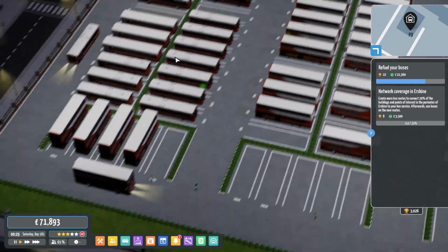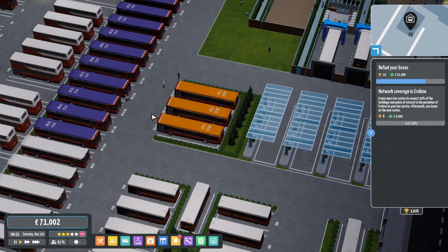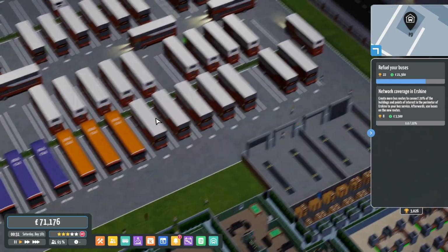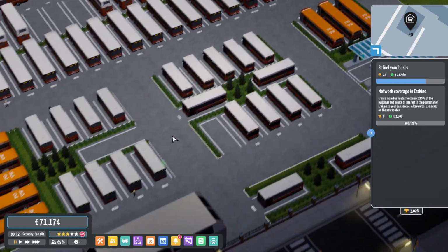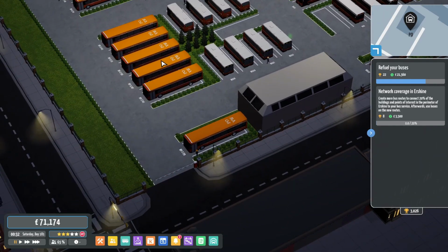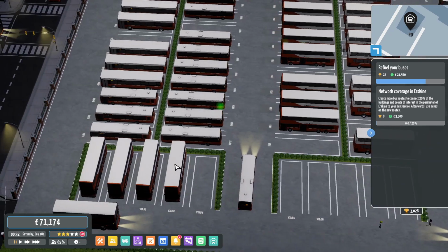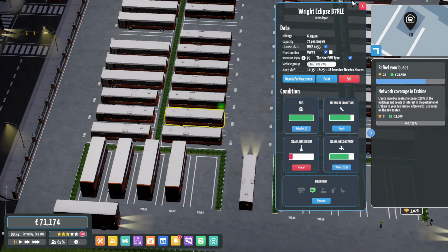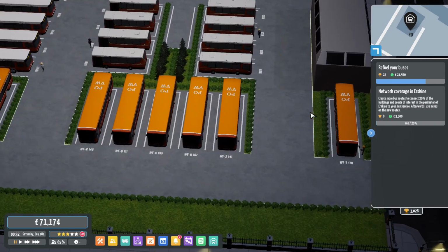Any orange roofs? There can't be all of them. How many are there? There were 14. So 1, 2, 3, 4, 5, 6, 7, 8, 9, 10, 11, 12. Oh, that is all 14 of them. You are stinky. Where are my cleaners? Anywho.